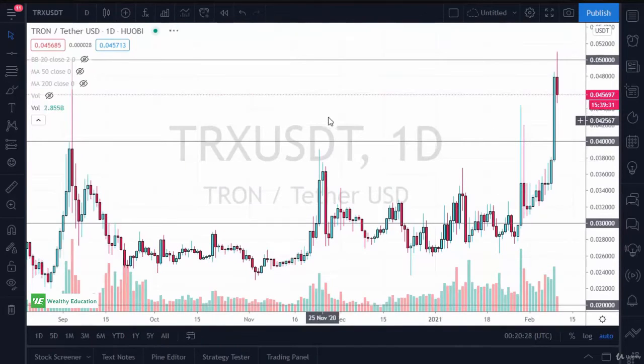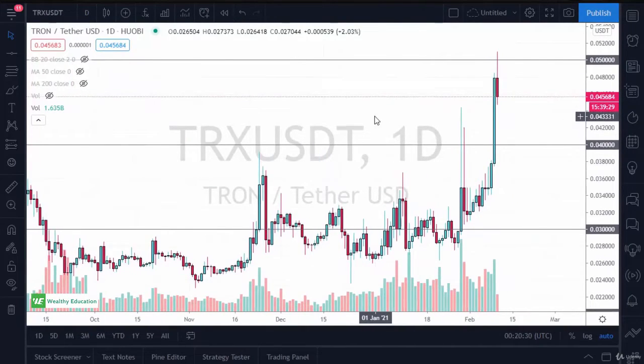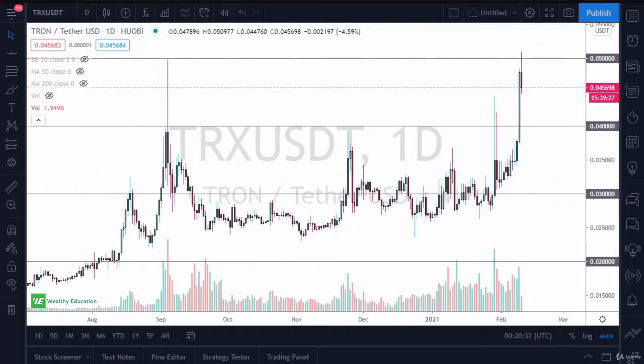Let's go ahead and drop down to the daily. Now, notice, and we don't know how this is going to play out, but as I record this, the 5 cent level mattered, and it looks like we're trying to form a shooting star. Well, where would you expect the shooting star to go? I think somewhere around 4 cents, maybe just a little bit under. So that is a potential setup going on right now.